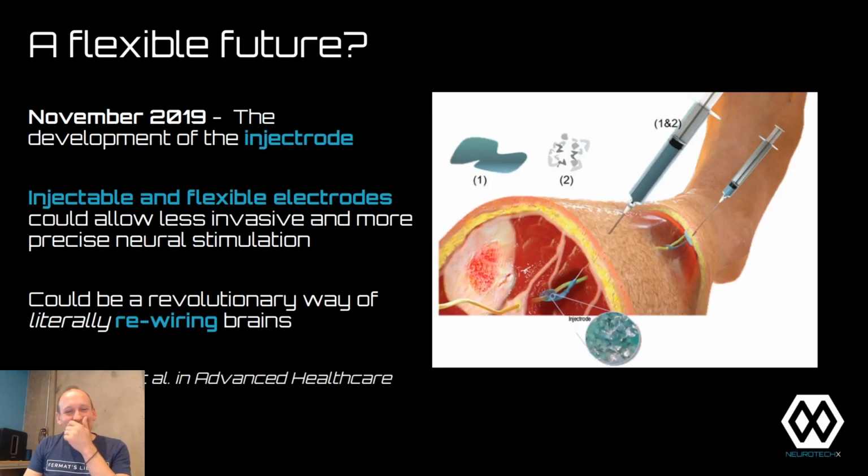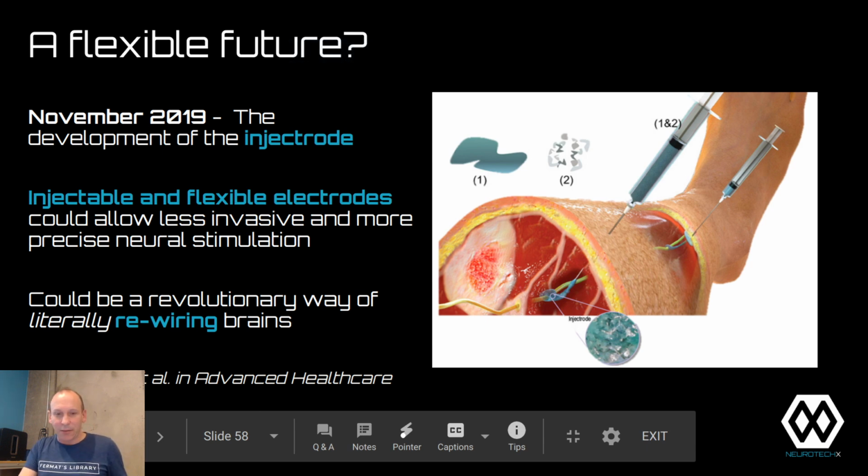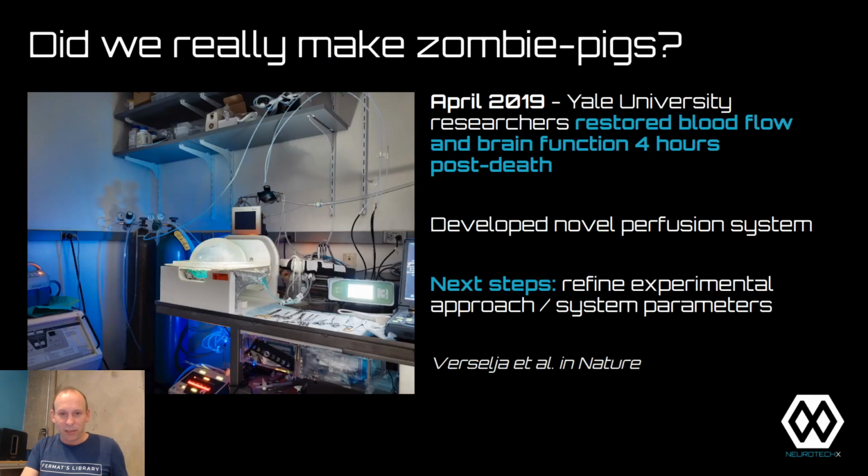Anyway, so this again seems like it should be near the Stentrode. This is injectable electrodes, basically what it sounds like. Are any of these video? So I'm going to just move on.